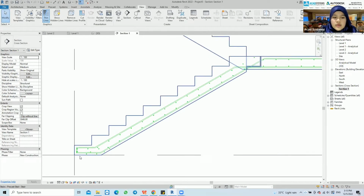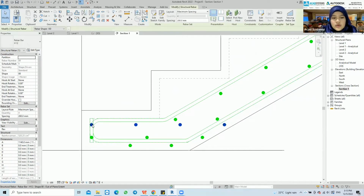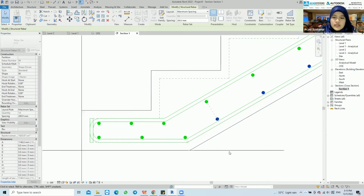You can see here, I will zoom it for you. Okay, you can see here, the rebar are a little bit messy here. It's okay, we can adjust it. So just drag this rebar near to the previous rebar. So inside that, we need to adjust it upward. This one, drag it at this corner. This one, bring it like that. And this one also, like that.